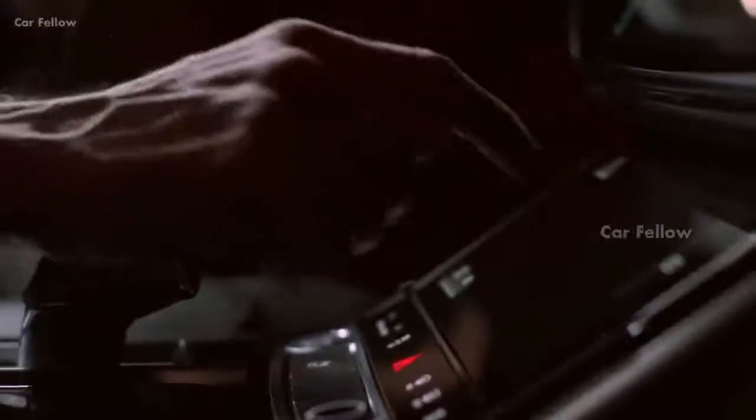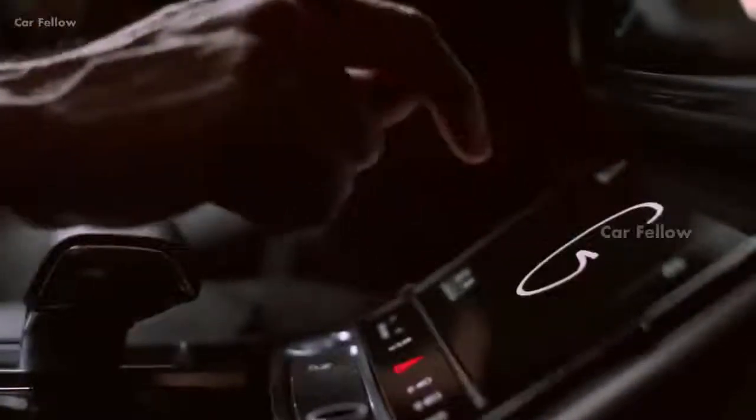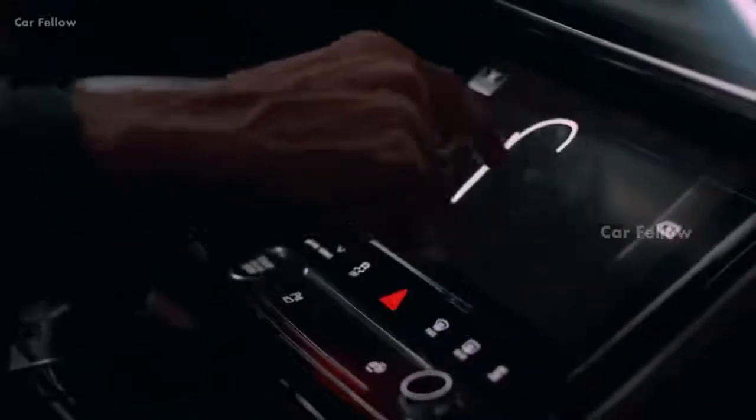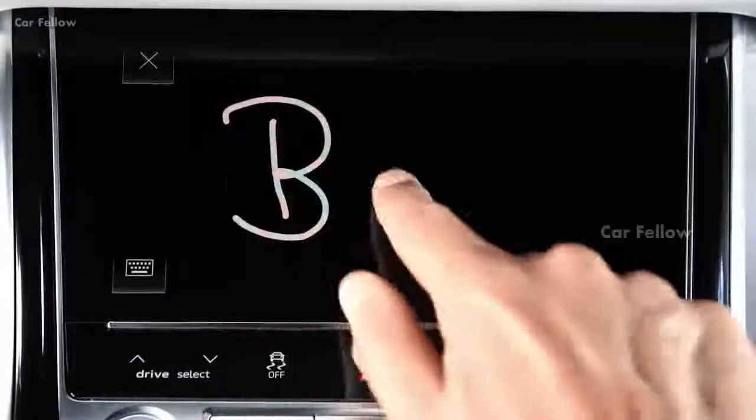On the other hand, the second way of interaction is an immense improvement on our handwriting recognition. You can write one letter above the other, or you can write complete words, which makes it really easy to interact with the system.